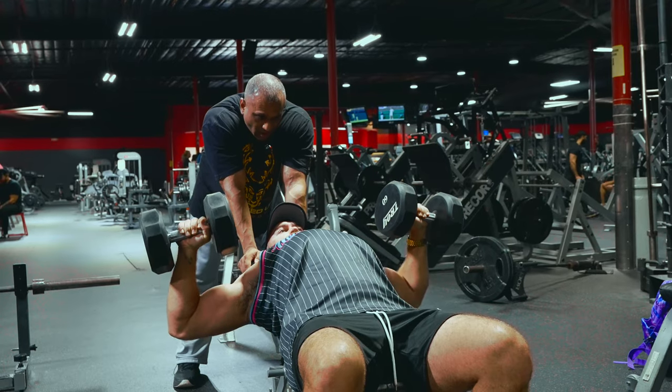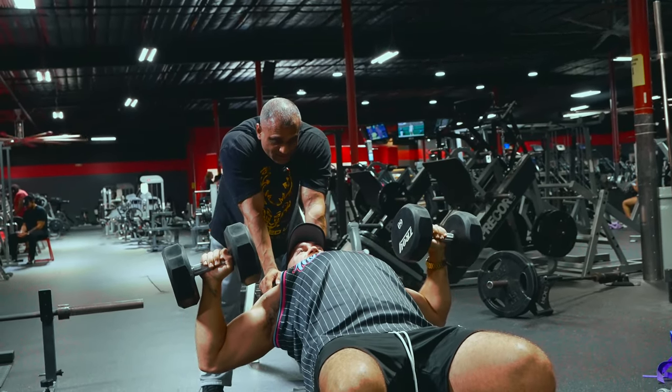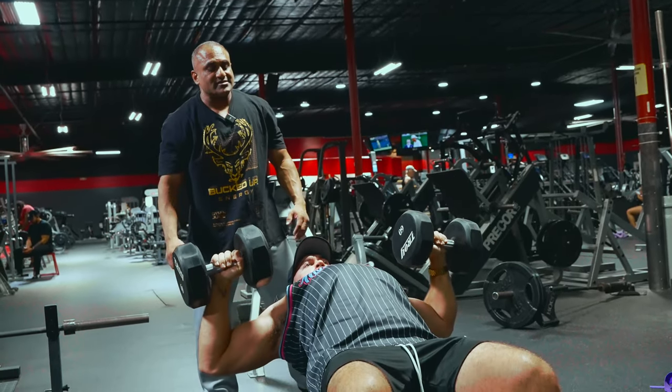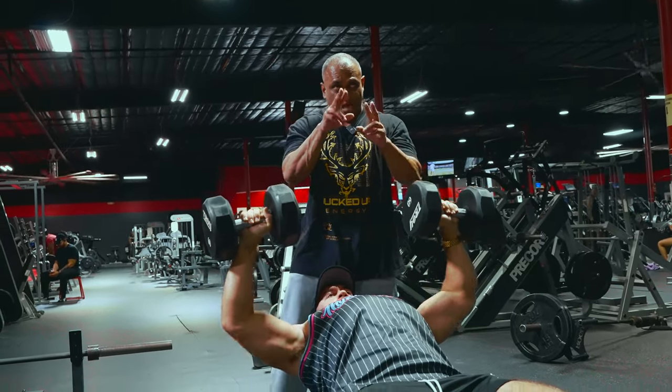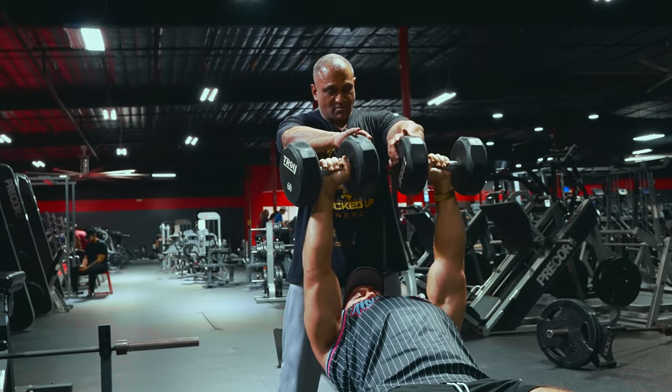Fire. Up. Good. Don't touch. I know, bad habit. So when I saw Jordan at the top, I said don't touch, because a lot of people lose the contraction at the top. And that's why I told him to keep a little bit of a space. Right there.